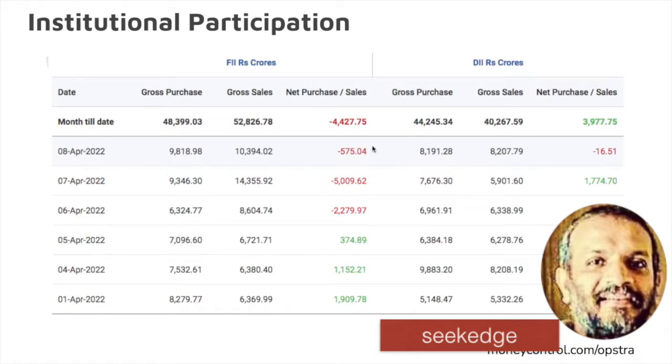The other day it was less, but 2 days back it was 5,000 crores and 2,000 crores. So FIs continue to remain majorly sellers, and that continues. Today also there might have been big selling from both, or it may have been another effect: big selling from the FIs and small buying from the DIIs. Let's check that later, after a few hours from now, and then you will get it.